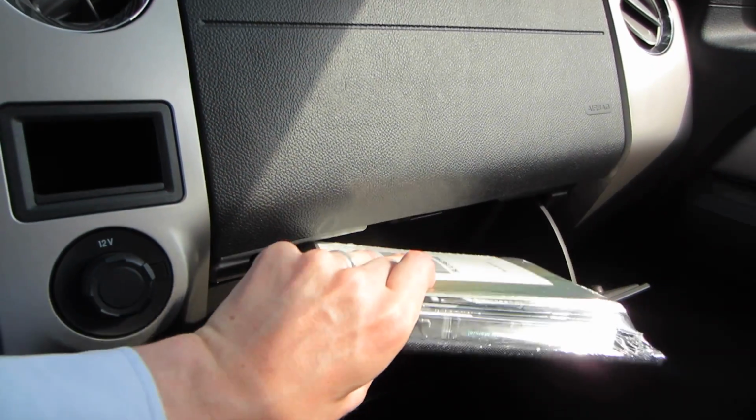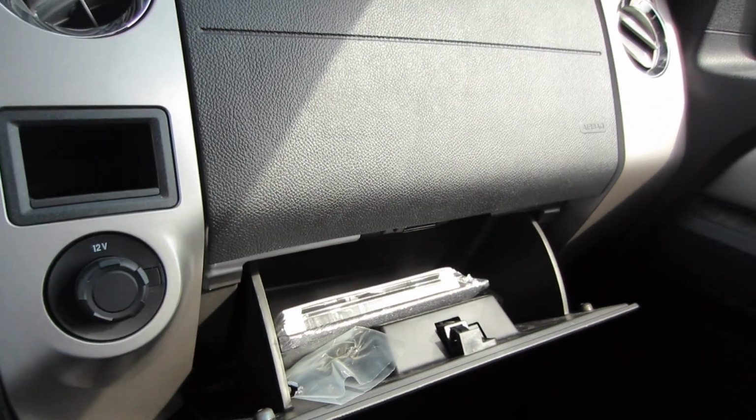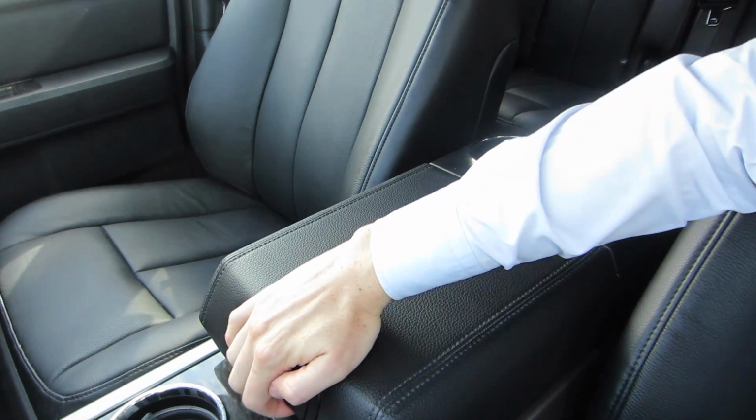It's pretty tiny. Considering how large this car is, I was really hoping for something big and cavernous here, but I was a little disappointed. Maybe that's just me. I get a little excited when it comes to glove boxes.